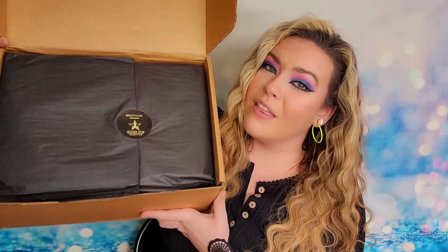So this is what the box looks like. It looks exactly like what the Lucky Bag did, but like I said, they're supposed to be two entirely different things. So this is what it looks like inside of your box when you open it up. So it says Beautylish presents Jeffree Star Cosmetics. So as you can tell, this is completely different than the Lucky Bag. Okay, so I'm gonna take the topper off.